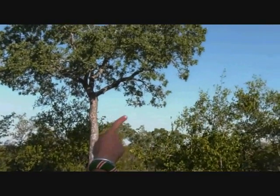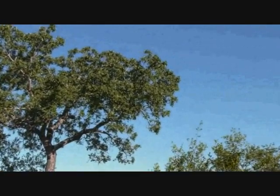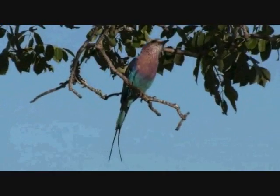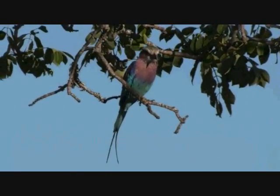It's just up over there, right above where my finger was, Ferg. If you just zoom into the bottom of the tree there, right at the bottom branches. There we go. Well done. Okay, now let's see if it continues to chatter.